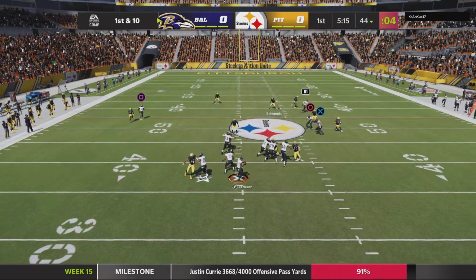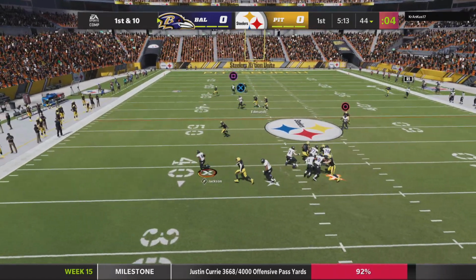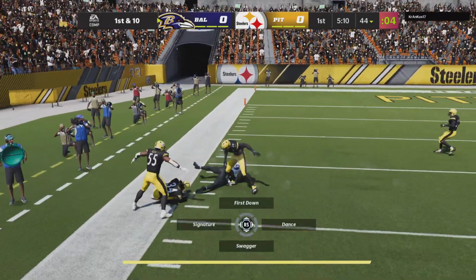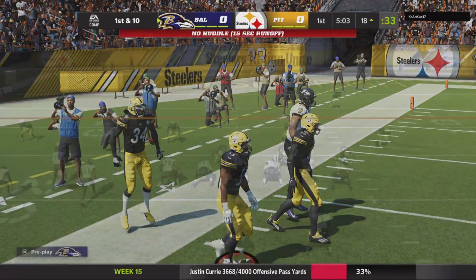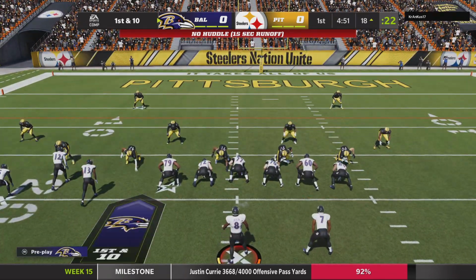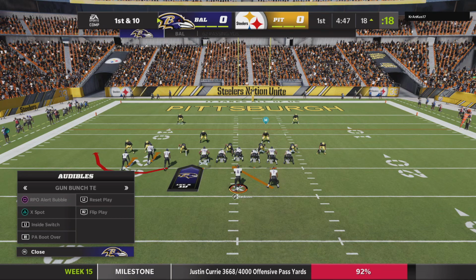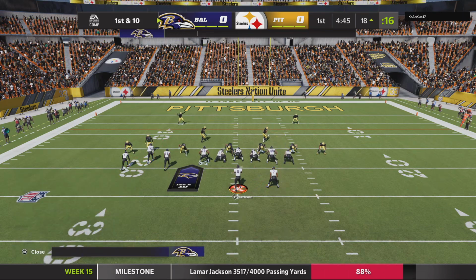From the gun, Jackson. Buying time to his left. And this is going to be hauled in by the tight end, Andrews. And they'll wind up getting this one all the way down inside the 20. A big play that time through the air. 38 yards.